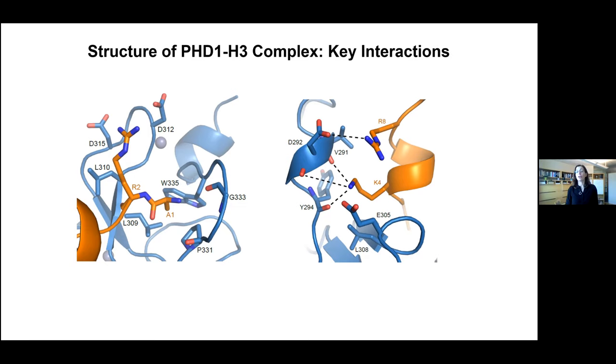K4 is accommodated in a way where hydrogen bonds are formed between unmodified lysine 4 of the ligand and carbonyls in the PHD1 domain, and there are three hydrogen bonds that participate in this binding of the lysine. There is also an electrostatic interaction between glutamate 305 and the ammonium group of lysine 4.